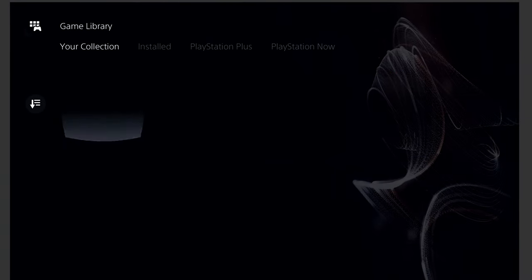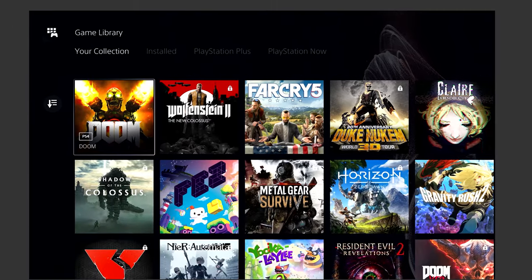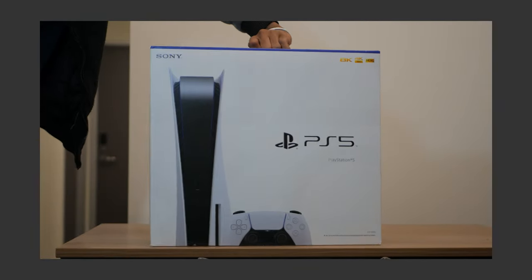Now, what I would complain about, and actually what I would say is the only thing I really don't like about the PS5, at least right now, is the storage situation. I thought it was gonna have like 1 terabyte, but then you look at the box and it actually says it has about 800 gigabytes, and you accept that because you've heard about it and everything, that's cool.